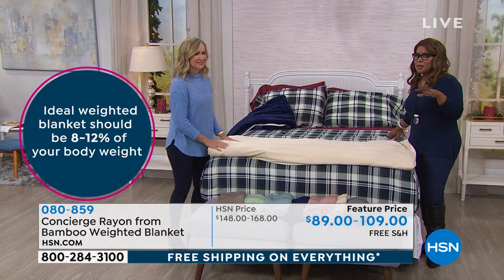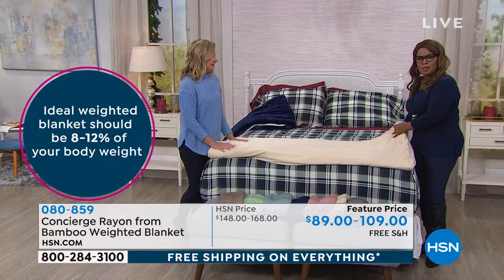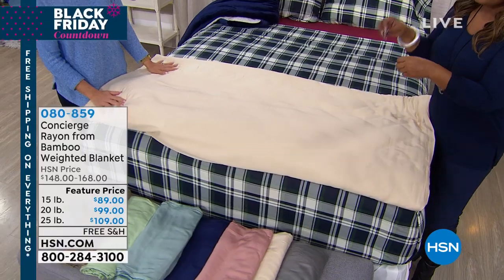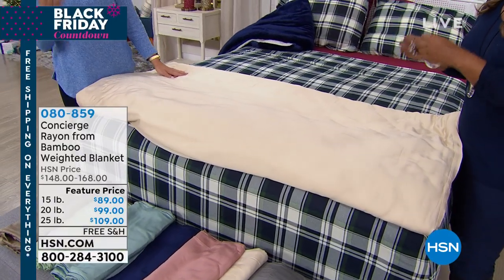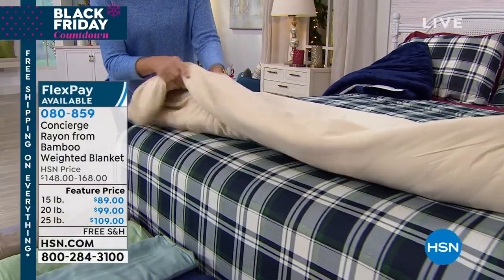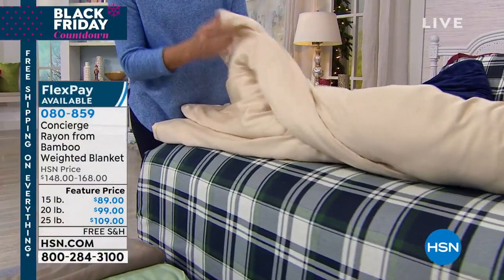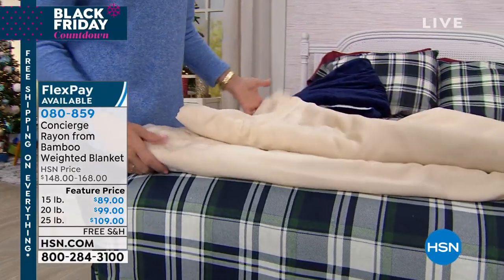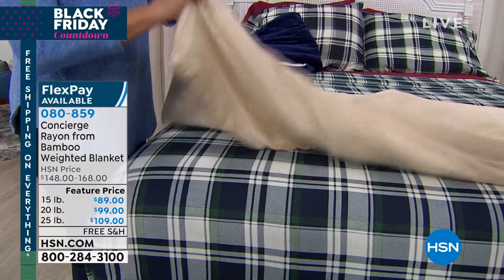Oh my gosh, yeah. I think if you've been looking for a product like this and maybe you've done some research, they can be very expensive. Tell us a little bit about the benefits of the bamboo. Yeah. So first of all, ours features a removable cover and it's made from rayon from bamboo. So it's very silky. It's actually cool. A lot of weighted blankets are really warm. And I love that this one has that coolness of the rayon.